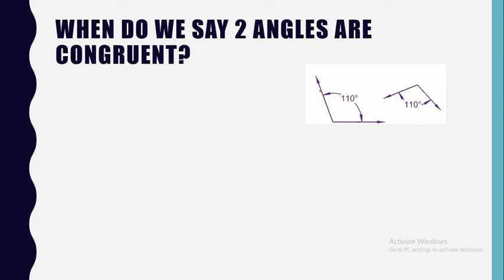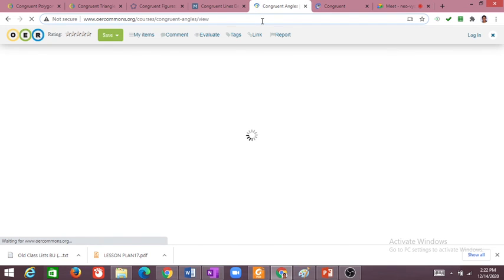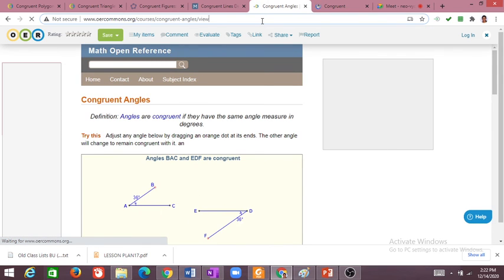Suppose you have two angles like this: this is 110 degrees and this is 110 degrees. One is rotated. Do you think they are congruent? Yes, ma'am. So I got all of them are congruent, okay. So when you are looking at angles, they are congruent if they have the same measure. You don't have to look at the length of the rays forming this angle, or their orientation. They just have to be the same measure. That's the only thing you need to look at when checking if angles are congruent.